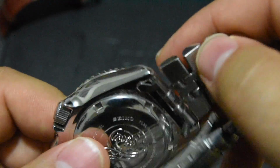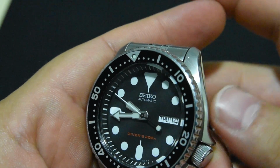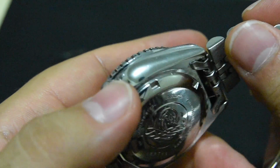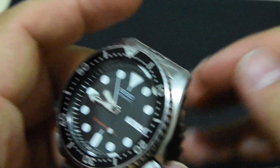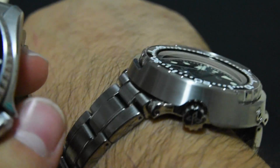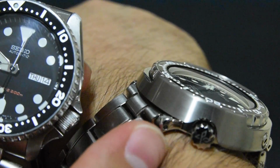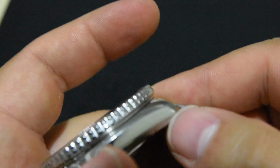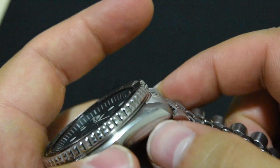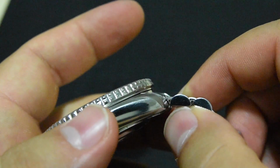But yeah, I'm going to show you exactly how to do that right now. Okay, so as I stated earlier, I've been getting some questions as to how to change a bracelet out, and every watch and every bracelet is a bit different. For instance, the Seiko Tuna has exposed spring pins, so I can actually access the spring pin directly from the lug, but as you can see, the SKX is not like that. I can't access the spring pin from the lug, so what are you going to do?